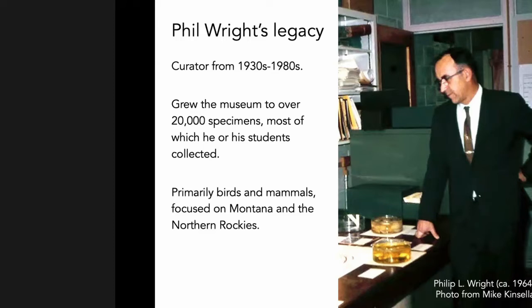We focus primarily on birds and mammals and on Montana and the Northern Rocky Mountains. And with about currently 23 or 24,000 specimens, we're not a very big museum, but we have specimens from places that other museums don't. So we have a really great record of the natural history patterns in our area, and we can complement the big museums by filling in some of the gaps in areas that they haven't collected. And because of all of his hard work, the museum was named in honor of Phil Wright when he passed away in 1991.